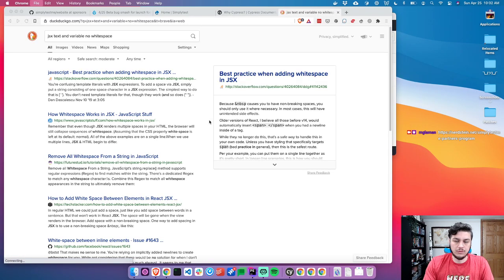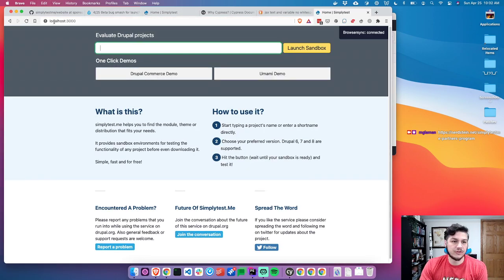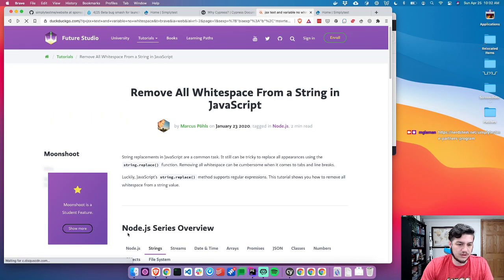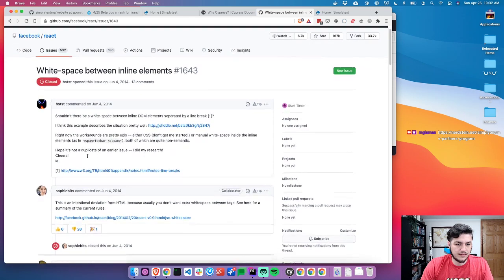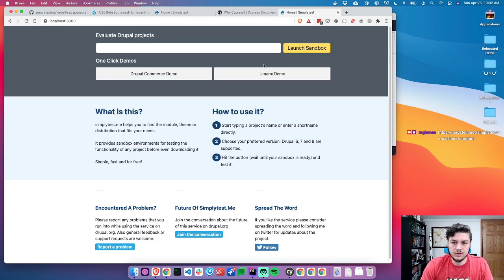I'm going to close out Chrome there. So with the watch, it's using Laravel Mix. So localhost 3000 is actually proxying to the DDEV site, and anytime we change the JavaScript, it's going to reload this page, but we'll see the Drupal site going on there. Best practices when adding white space between inline elements. No idea.